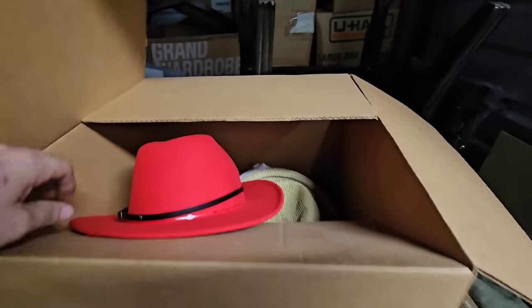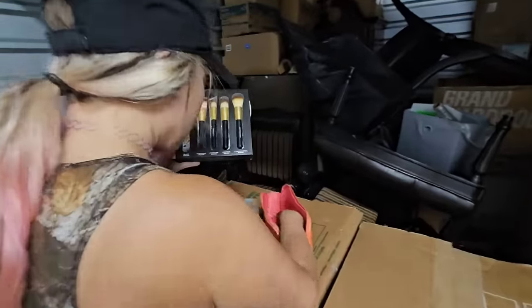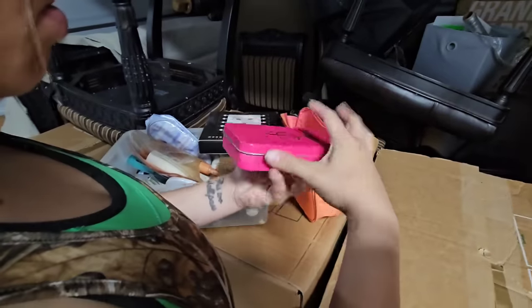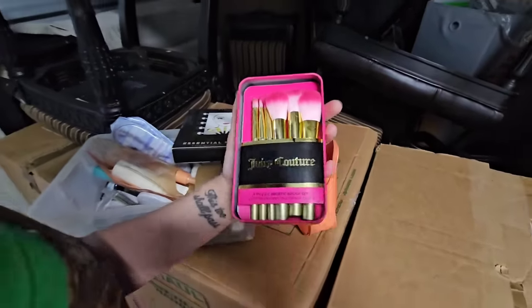What do we have in here? Hats. Oh, this is nice. Oh, that is nice. I like that. Look at that. What do we got? Juicy Couture. Another nice brush set.